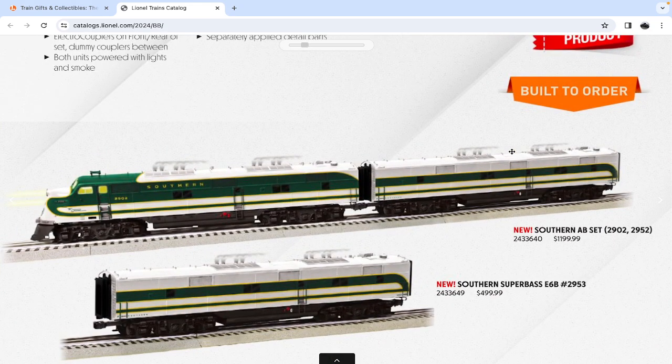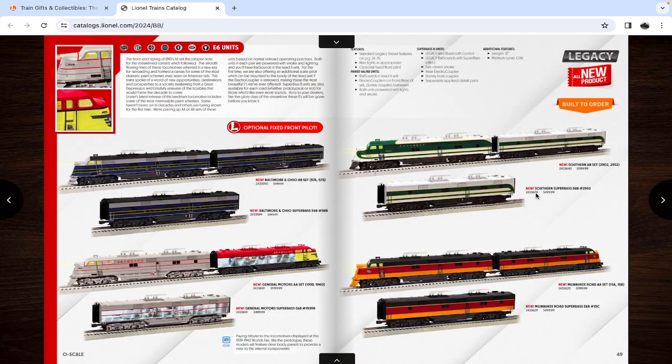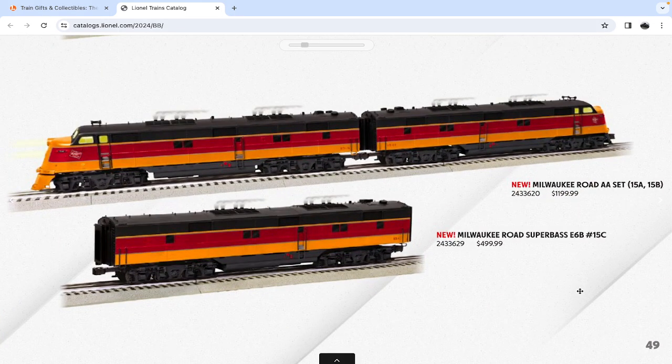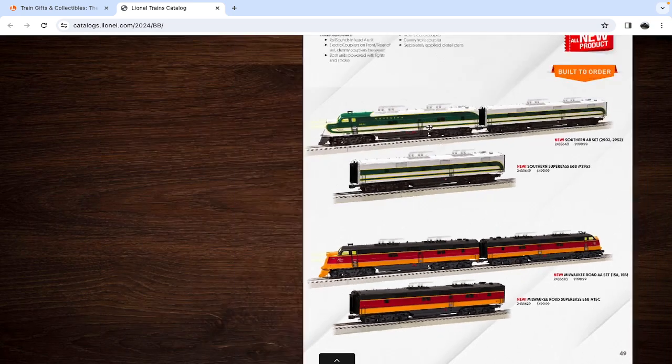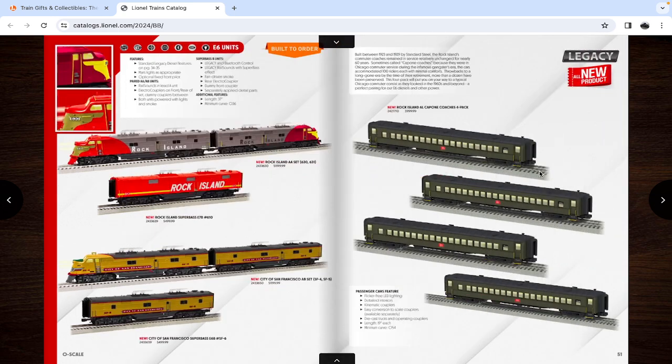Southern Green and White in the Crescent Limited AB set, very, very nice. $1,200, same price as you could get for one of the Class A's. And speaking of Class A's, here is a Milwaukee Road AA set. Something that would definitely look nice for that first set of Milwaukee Road passenger cars, per se, if you wanted to have a steam transition to diesel motive power. Very nice set.